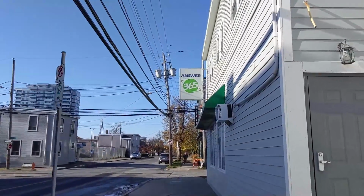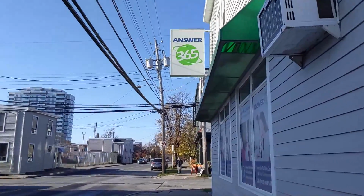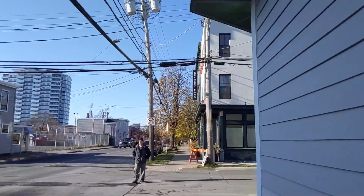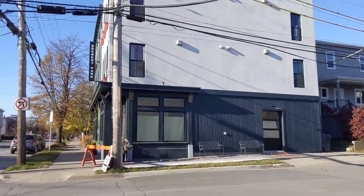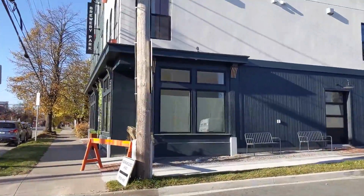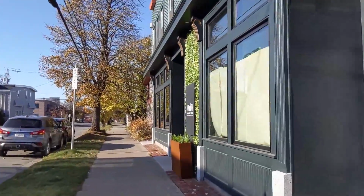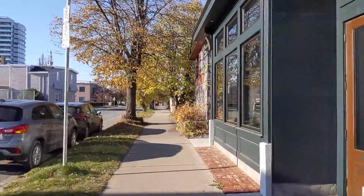This is a call center right here. There's 365. That means they're open 365 days a year. And anybody with any experience in call centers can get a job there really easy. They're always looking for help. So if you come here new to the city and you're looking for a job, try 365 on Agricola Street, because they're usually hiring. Maybe there's a high turnover in the call center industry, I'm not sure.